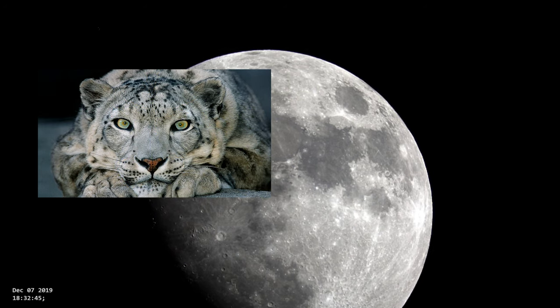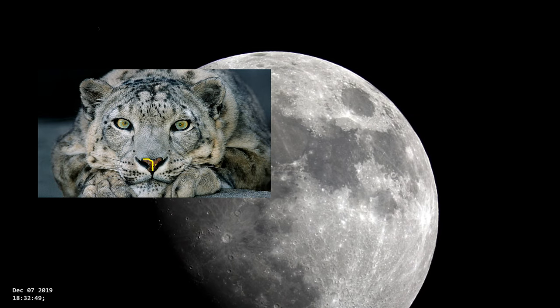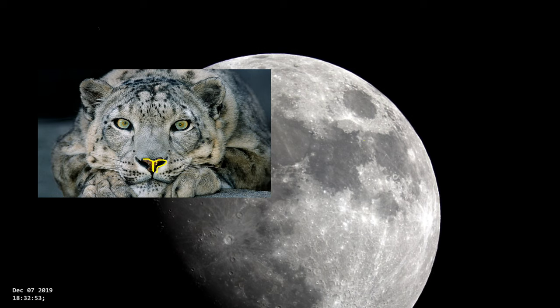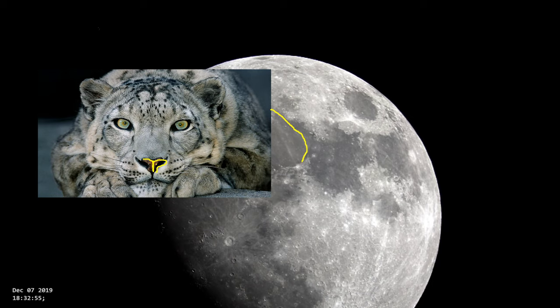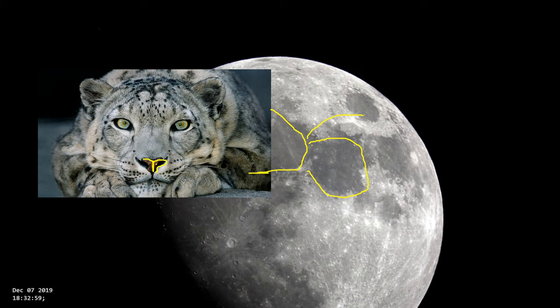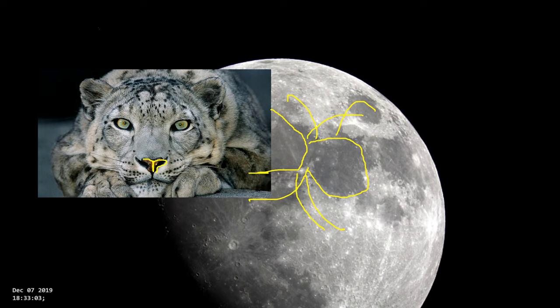Also, look at the nose. You've got a perfect butterfly shape right here, or moth. Moths are also grown along the center of their abdomen, and the abdomen also looks like this. It looks like the spider's abdomen as well, with the legs coming out. Orion also looks like this.